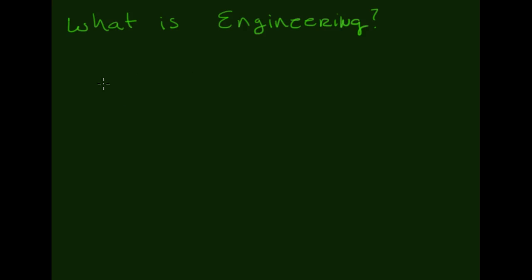Basically, what you're doing is you're taking the principles of science and math and you're using them to solve a problem. Okay, so somebody has a problem, they hand it to you, you use mathematics and scientific principles to solve those problems. So there's a whole list of things that engineers actually end up doing.